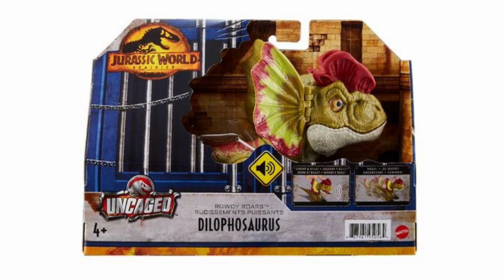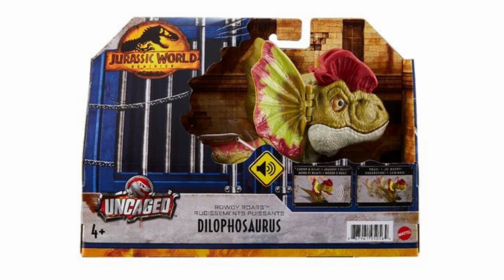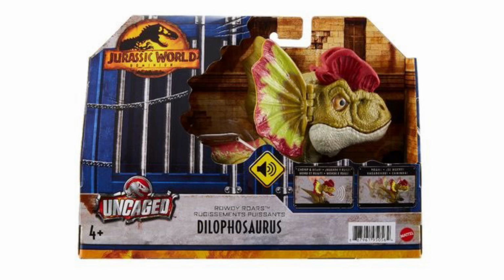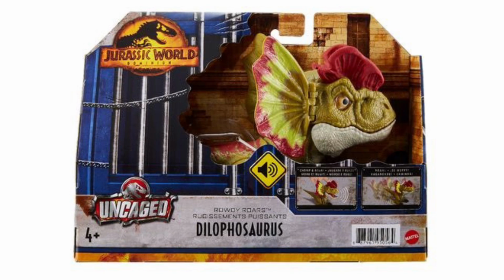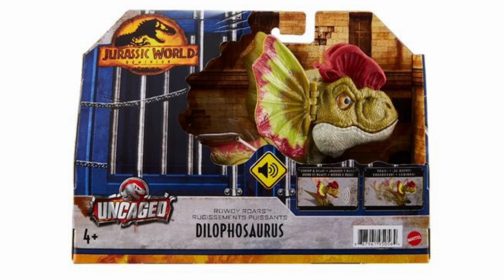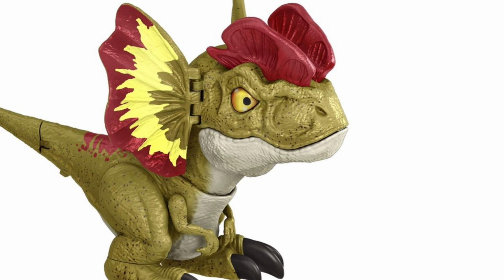But the Rowdy Roars are definitely one of the bigger figures coming out for Uncaged. Kind of inspired by Mattel Snap Squad, they have cartoony proportions with really large heads. And they also have some really fun electronic features.